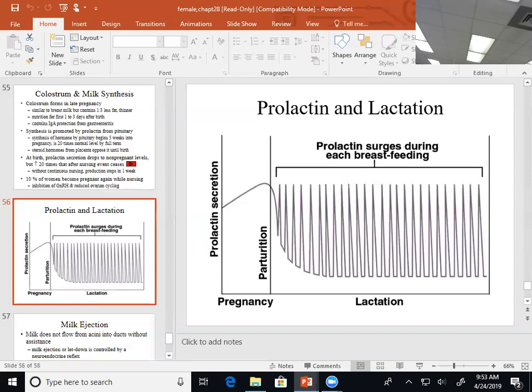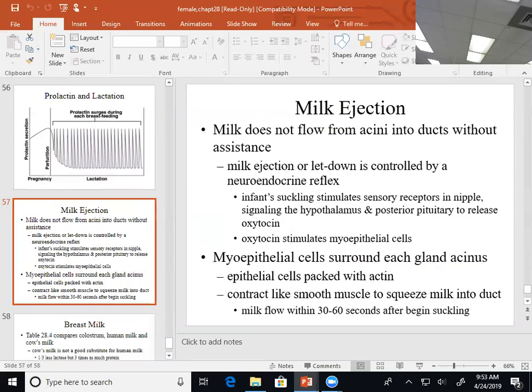The prolactin spikes, you can see, with each breastfeeding session. Prolactin, we said, from the pituitary, targets the mammary tissue to make milk. The ejection, we said, is oxytocin. So you guys know that.